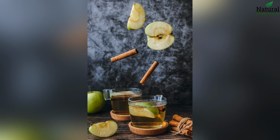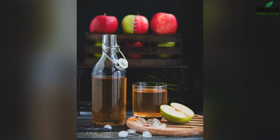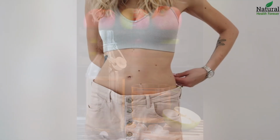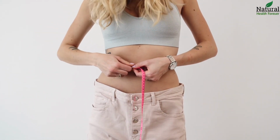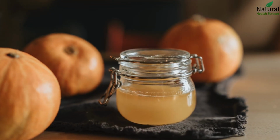Apple cider vinegar is a natural remedy that has been used for centuries to treat a wide range of health problems, including weight loss. Apple cider vinegar can help you lose weight by reducing your appetite, increasing your metabolism and controlling your blood sugar levels. So let's get started.